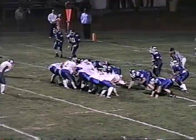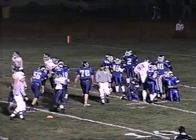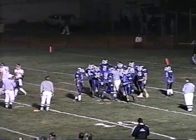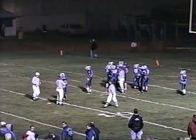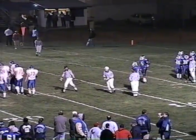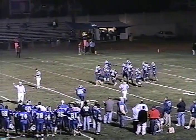Dykes the single setback. Helm rolling to his right. Keeper. There's a penalty flag on the play. Helm gets to the 4-yard line. Penalty flag on the play. Holding on Downingtown. Preliminary signal is holding on Downingtown. That'll be a 10-yard walk-off, holding against Downingtown.